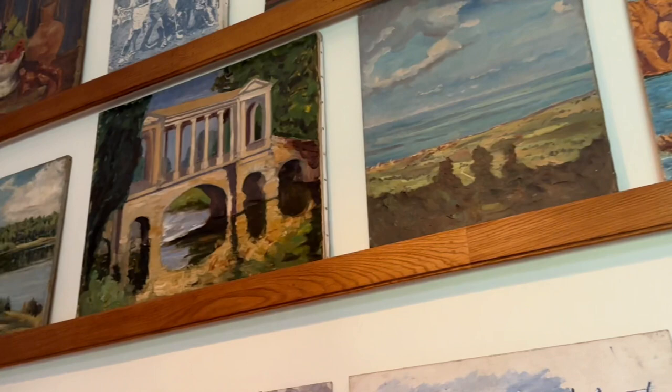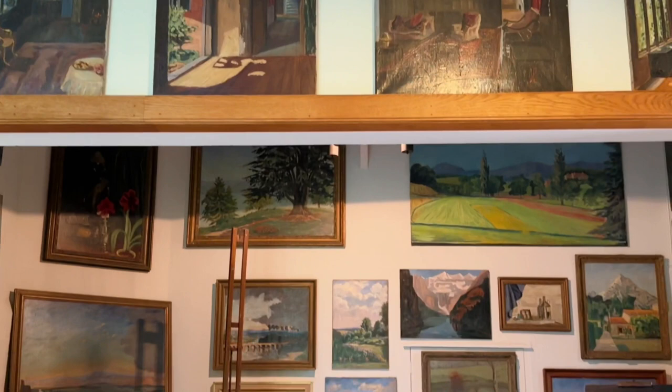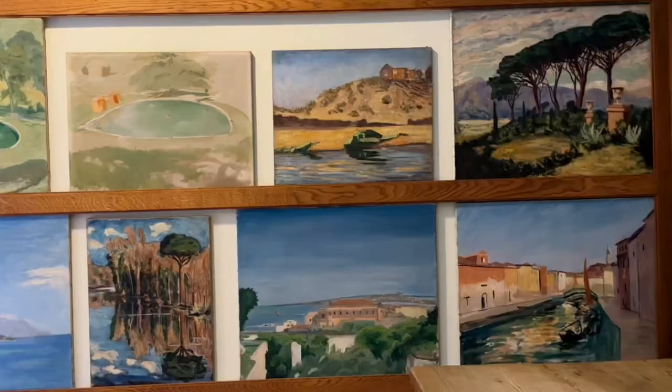He was particularly fond of the light in southern France, and you'll see quite a lot of paintings here from that area. So during his lifetime, he did actually win a prize for his painting. So he anonymously entered a painting into the Royal Academy competition, and it won a prize, which he was quite proud of. So in this painting, you can see the black swans.